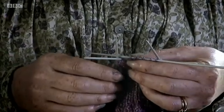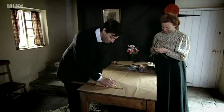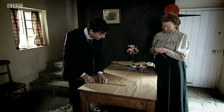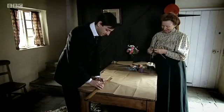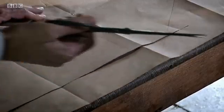Edwardian swimming costumes were made from woven fabrics such as wool crepe. I've always been fascinated with the idea of wearing wool to the seaside. I've always wondered what happens when you come out of the water, how baggy the costume will become. So I'm just going to cut the pattern out.